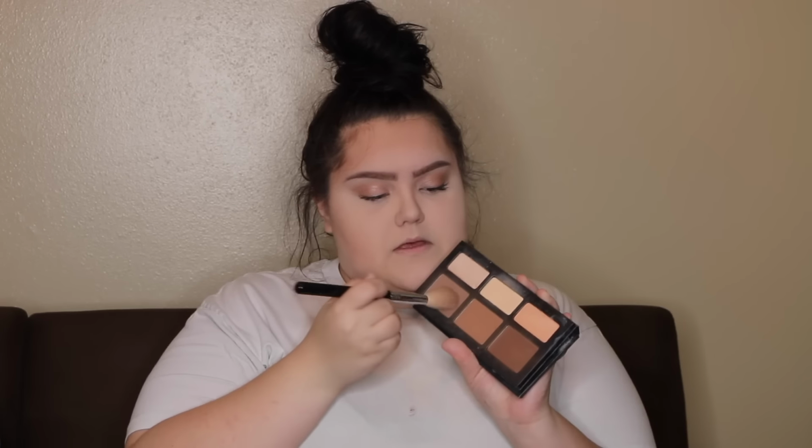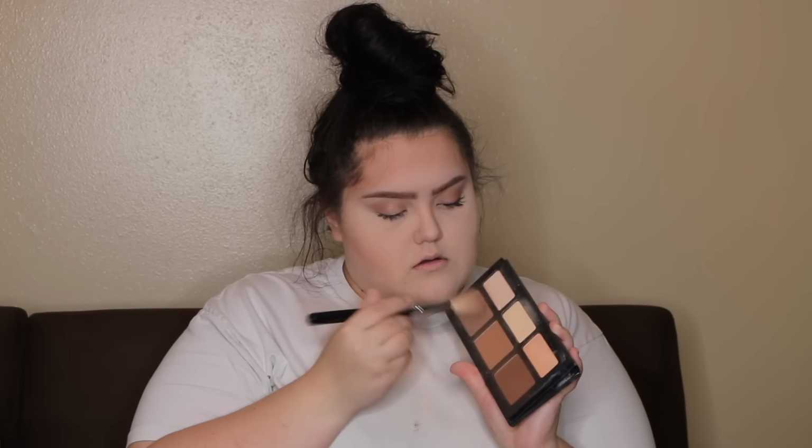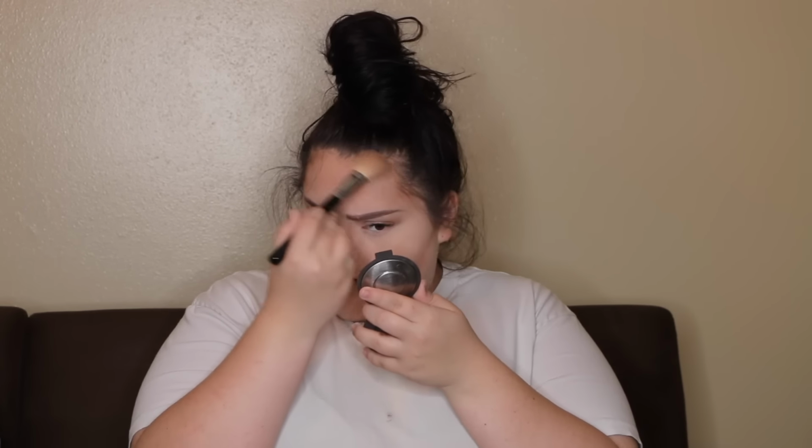So now to set all of this contour, straight up, get your Kat Von D and follow my lead. Get your Sigma large angle contour F30. Get these two shades right here. Tap off the excess. Go in.